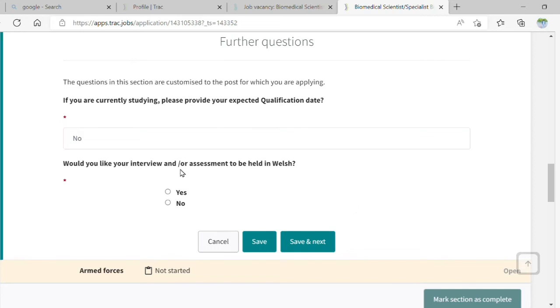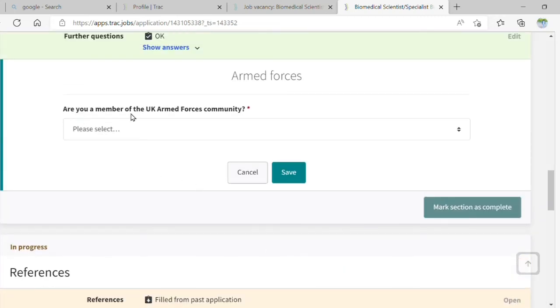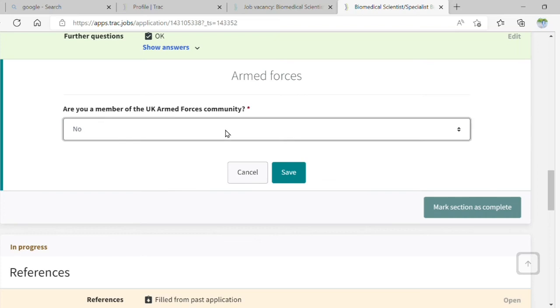Would you like your interview or assessment to be held in English? I don't want my interview to be held in Welsh as I don't know it. So no, and save and next. And then, are you a member of a UK Armed Forces community? No, I'm not. If you are, you can select yes and then save and continue.